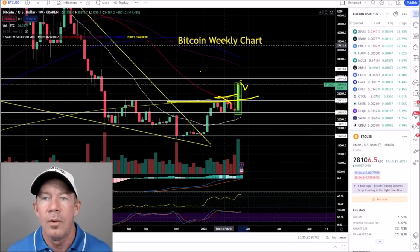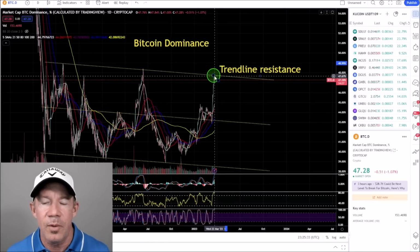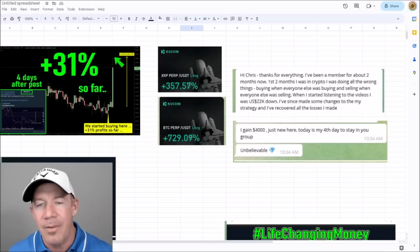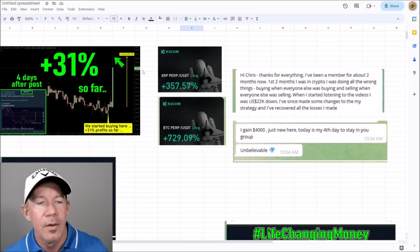Bitcoin also has been dominant in the market. However, we'll talk about Bitcoin dominance in just a second. It's at a major inflection point where you could see a reversal and these altcoins could move a lot better. However, it depends on the news coming from the Fed tomorrow, 2:30 p.m. Eastern time.